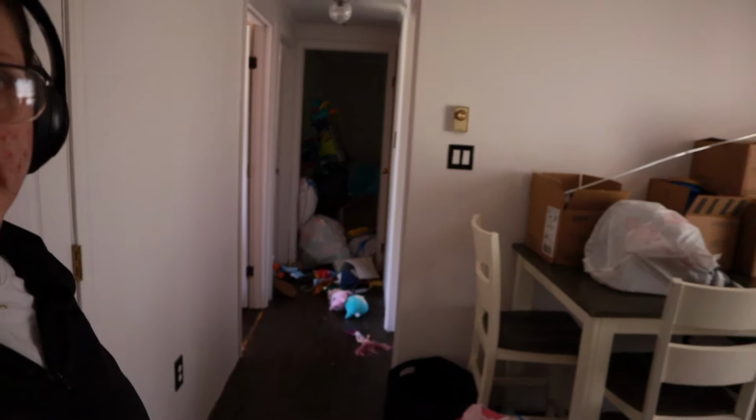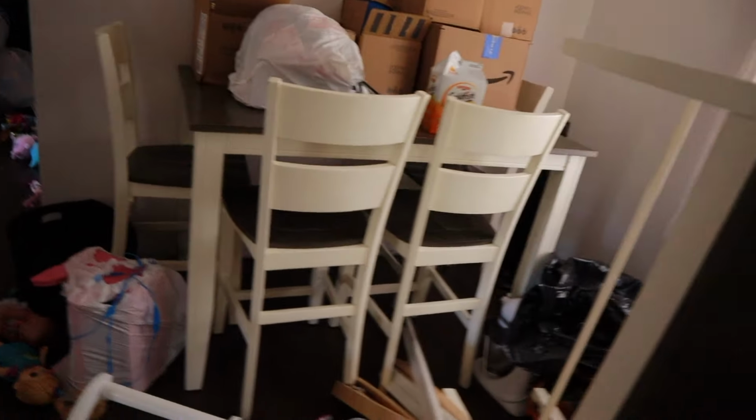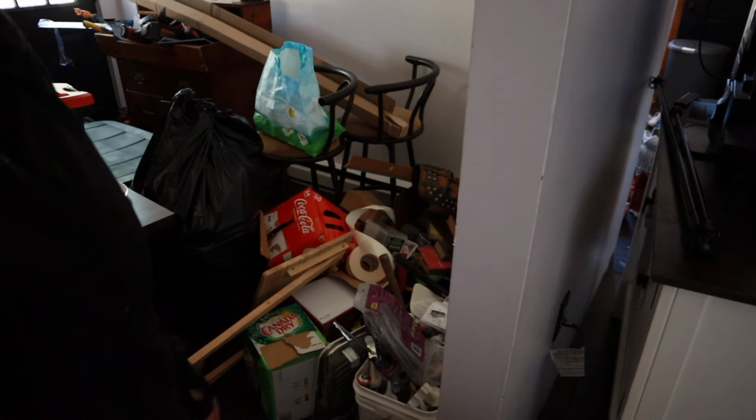This is the kitchen hallway. Just a lot going on. We probably don't even need this bench up here. Lots of trash we need to bring outside. And then back to the kitchen. This is all tools that we were using to work on the house. The furniture just needs to be put away. I need to put everything in the spaces that we can.